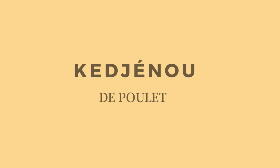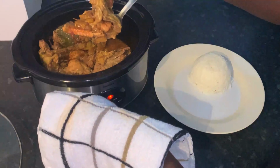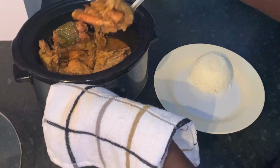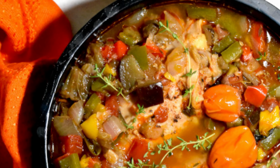Today I'm going to make a special dish that is mainly eaten by the Ivorians, and it's called Kedjenou. Kedjenou de Poulet, because poulet is chicken, so Kedjenou de Poulet, or you can just shorten it to say Kedjenou. It's a spicy stew that is slow cooked in a sealed canary pot over fire or coals, and prepared with chicken or guinea fowl and with a lot of vegetables. It is a traditional and popular dish of the Ivorians.